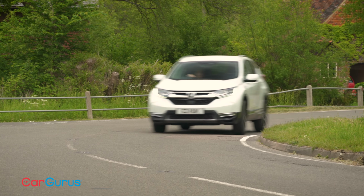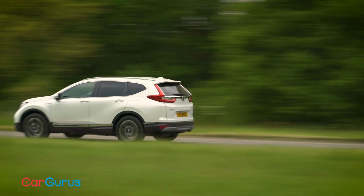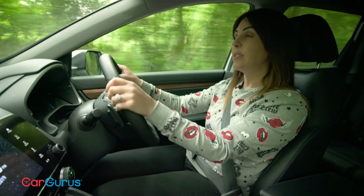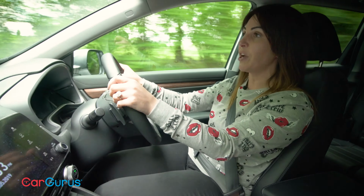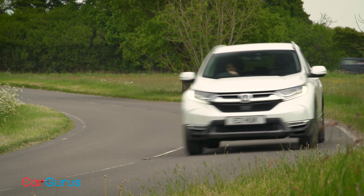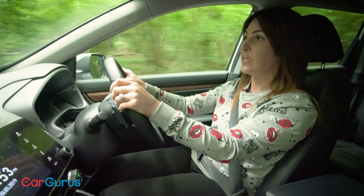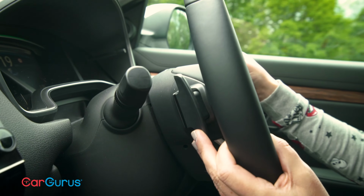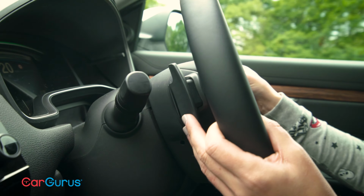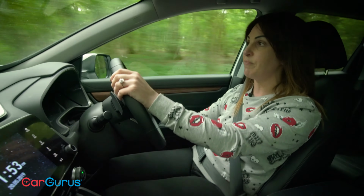Only when you floor the throttle do things become more unruly as the petrol engine revs away to help with forward progress. In addition to the default hybrid drive mode, there is an EV setting to get as much electric-only range as possible. However, this is limited to 1.2 miles because the CR-V isn't a plug-in hybrid, nor does it have a huge battery. Another neat feature are these paddles behind the wheel, which don't change gear because there isn't a gearbox, but instead allow you to vary the amount of regenerative braking.